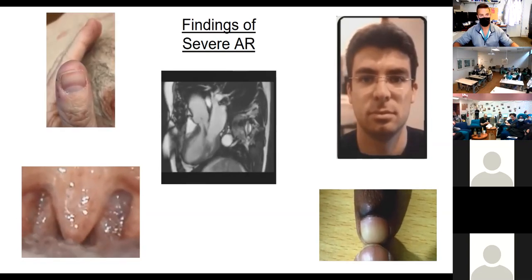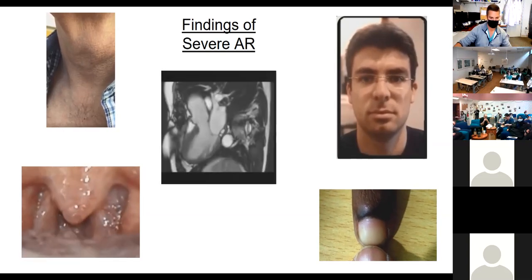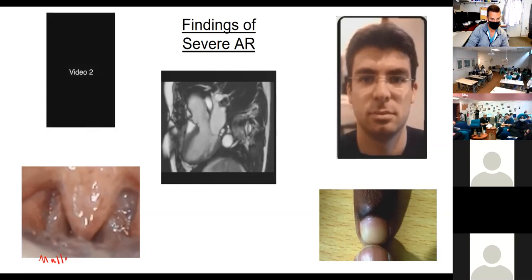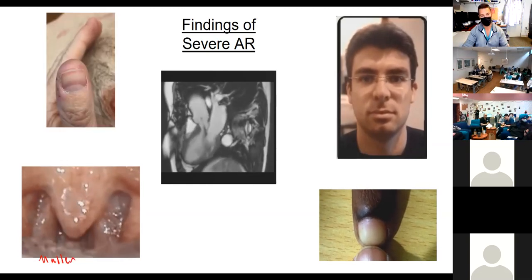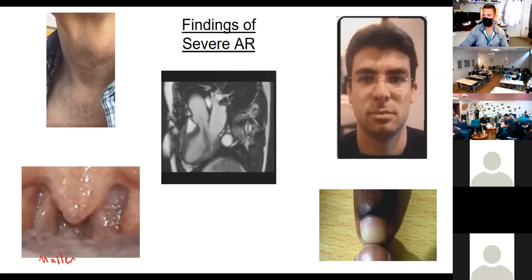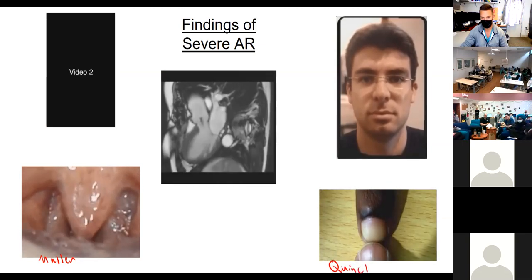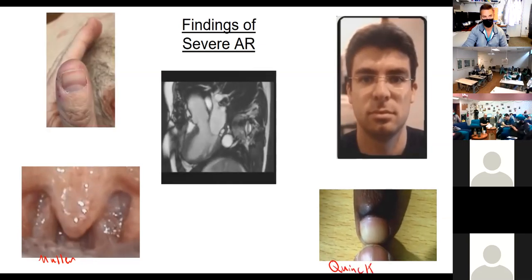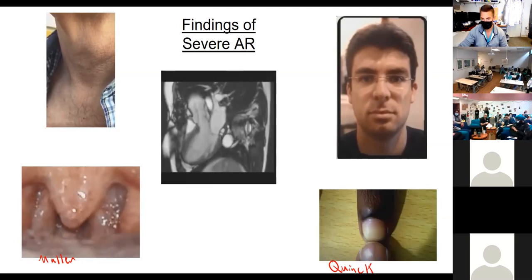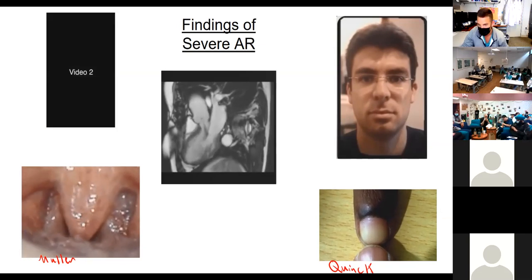Somebody said Müller sign in here. Oh, all right, perfect. Yeah, so that's definitely one of them. So this is Müller sign right here. And Müller sign is actually going to be pulsation of the uvula. Someone else got another one. So this is Quincke sign here, and it's also in the second part of this video, which is you actually see the pulsation of your systemic pulse in the nail bed of the patient.